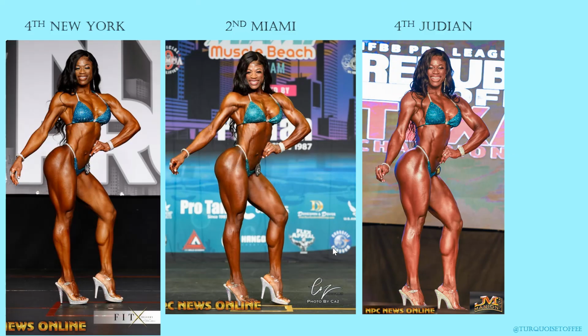Okay, Judian came in 4th, looking amazing. She also has tremendous size in her glutes. Her quads look amazing. I love that you're seeing a bit more detail in this back leg. Her calf is really showing beautifully. Nice small waist, beautiful S curve. She just looks amazing. Love the suit color on her skin tone. It's very eye-catching, very vibrant.